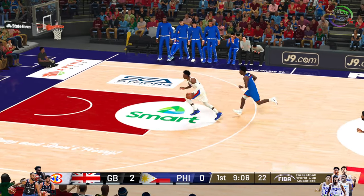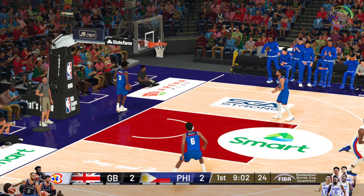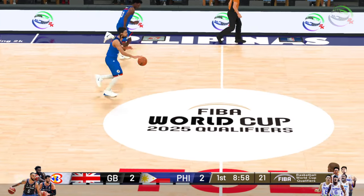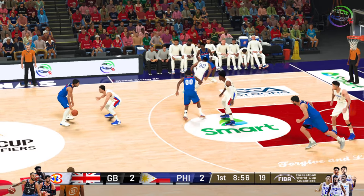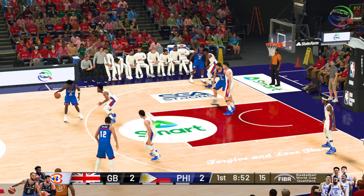All by himself. Here's A-Train. Throw it down on the breakaway jam. Talk about taking advantage of the opportunity. How about the anticipation right there that led to the steal? Then he goes straight to the bucket. Great activity at both ends.